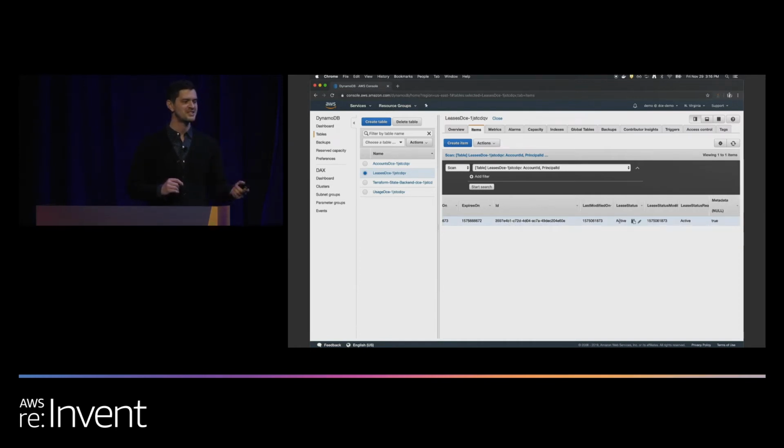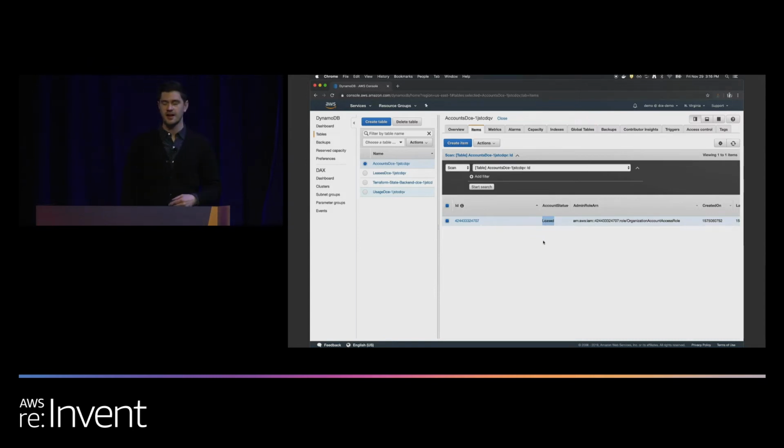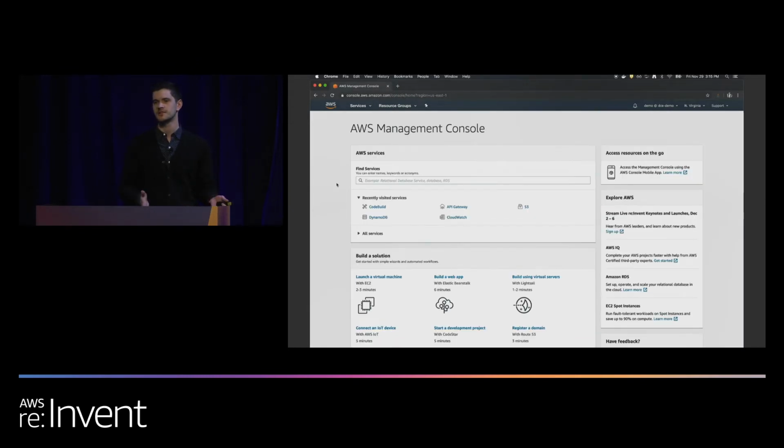So here we can see that the lease is actually marked as active, right, which means that a user can use it. And then back here we can see that that account is the account that is being leased out, the one that we had just added earlier. And then if we go back to the accounts table, there you go. That account is no longer in the ready state, it's now in the leased state, which means that a user has been assigned to that account.